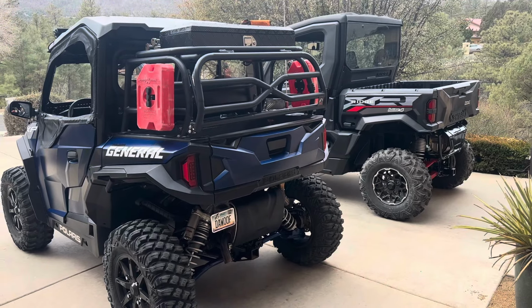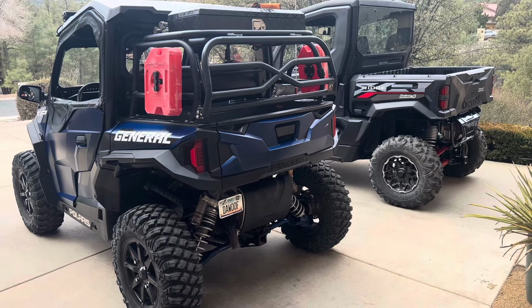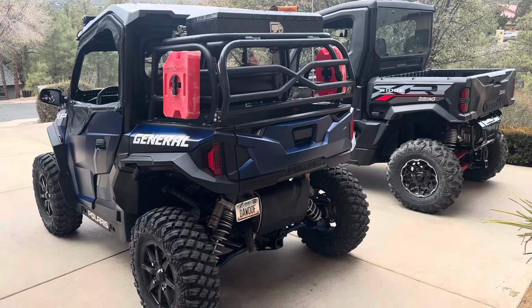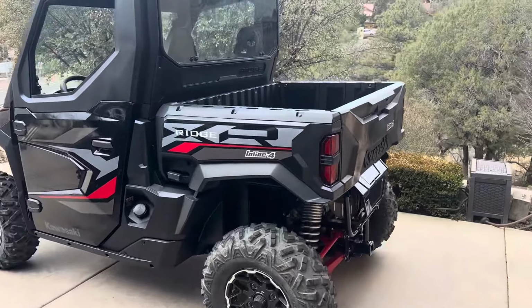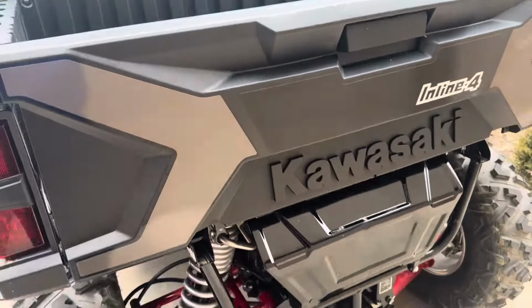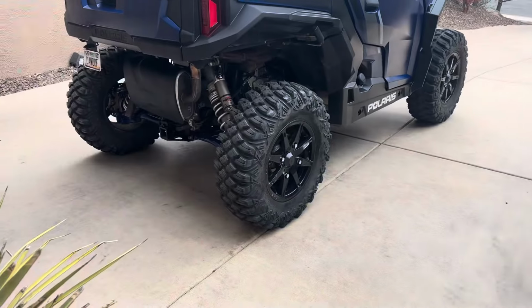Looking at the rear of both units, you will notice that the Polaris General does have a smaller bed, and it is not as rattle-proof. The Ridge has a much smoother, quieter bed that is also larger. And again, in the rear, more ground clearance than the Polaris General.